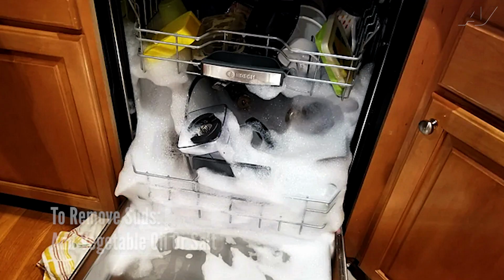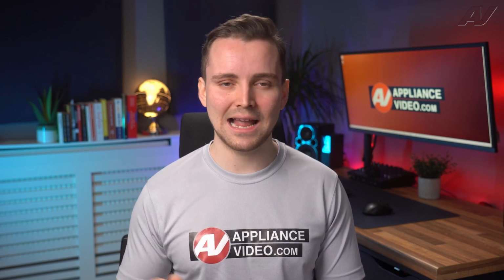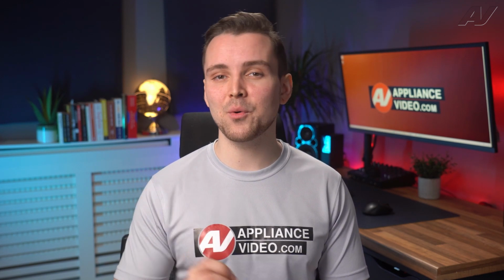To remove the suds, open the door and sprinkle vegetable oil or salt on the suds. Wait for several minutes and then use the normal cycle without any detergent at all to flush the salt and the vegetable oil out. Or simply wipe them away with a towel.